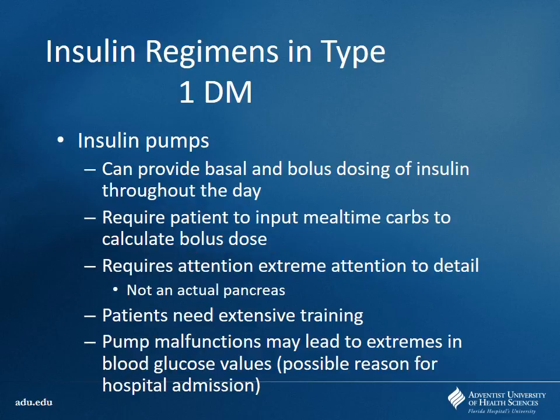So as I mentioned, with the pumps, they can provide basal and bolus dosing of insulin throughout the day, but they require the patients to really input their mealtime carbs and to calculate a bolus dose. It requires a lot of attention to detail. This is why I mentioned that it's not an actual pancreas. It's very easy for patients to goof it up and get hypoglycemic or hyperglycemic if they're not careful with it. So this is really meant for patients who are well controlled on subcutaneous dosing beforehand. They get really good training. There are lots of awesome diabetes counselors out there that can help patients get started on this. And just keep in mind, these pumps are not perfect. You can have malfunctions, which can lead to extremes of glucose, in high values or low values. And so this could be a possible reason for admission for some of these patients.